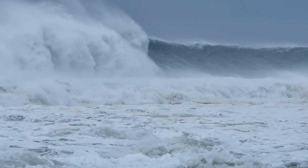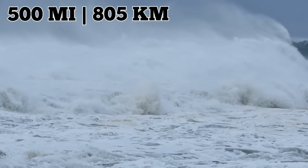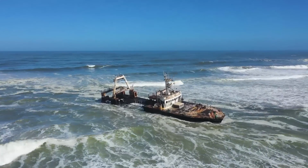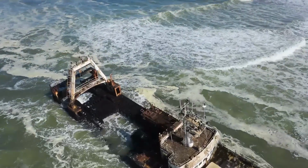Northern Namibia is home to a 500-mile stretch of unforgiving coastline that's notorious for having some of the harshest conditions on Earth. That's roughly the distance from Chicago to New York. Death is ever present along what's known as the Skeleton Coast, which is littered with animal remains and shipwrecks that lost their battle against the elements.